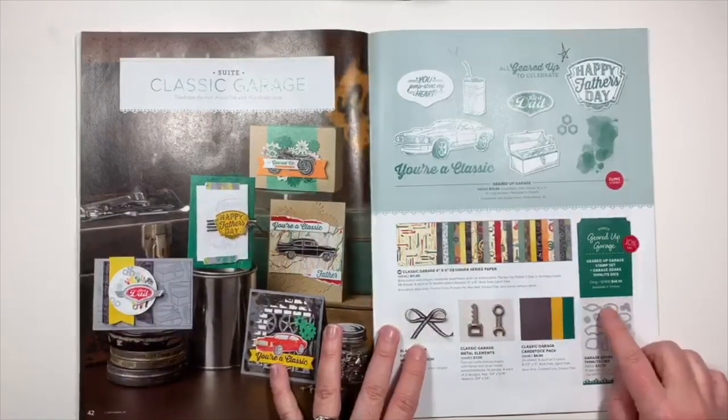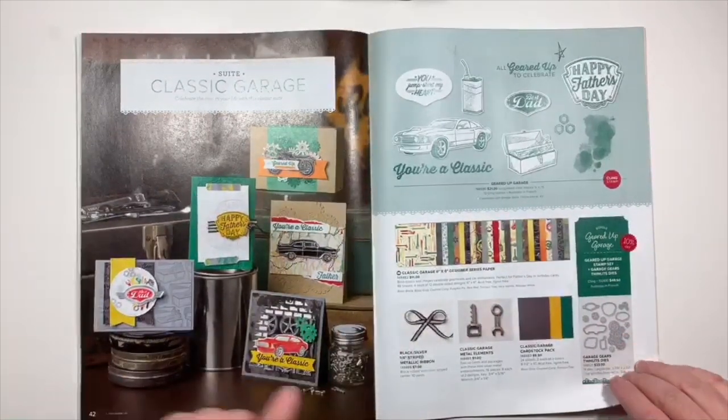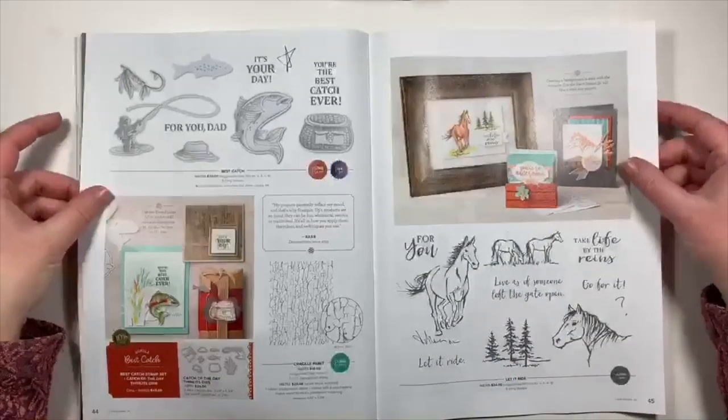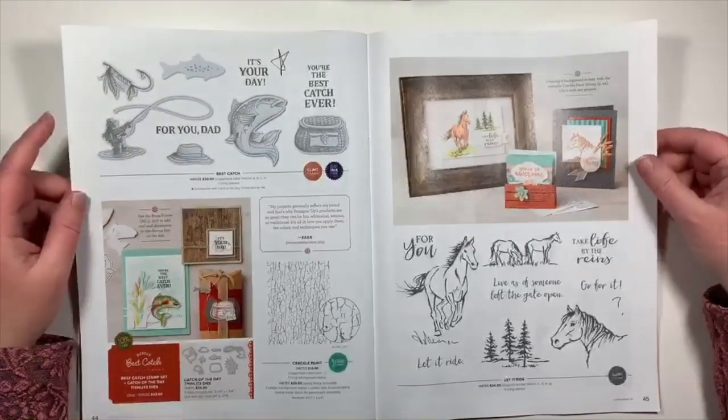And there's lots of fun gears that you can cut out using your Big Shot. And look at these cute little key accents. There's a key and a wrench. Those are awesome. Again, another great Father's Day set with Best Catch.